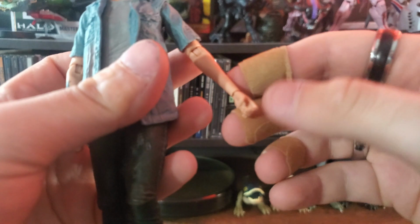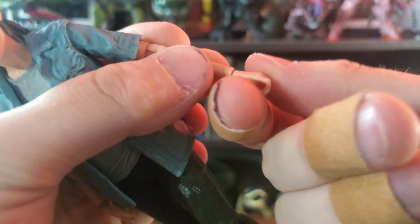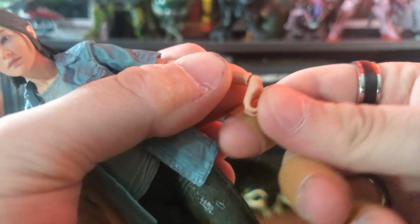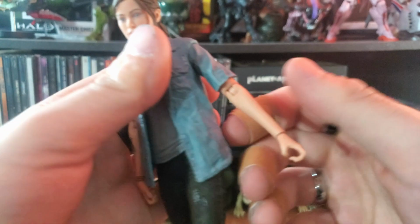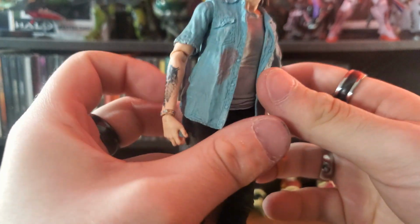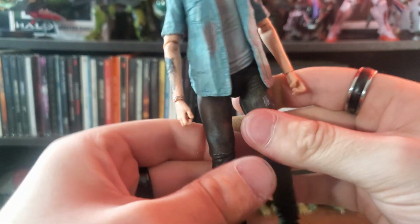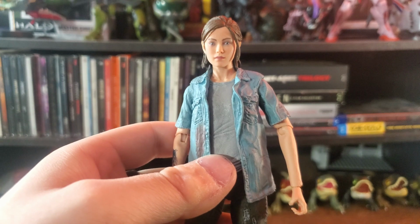And then moving down is the hand. You can rotate the hand 360 degrees and bend the wrist however you please. I will say, because she's wearing a short sleeve, the wrist bend is much better, and she's able to move it more because there is no clothing getting in the way. So overall I'm alright with the range of motion in the arms. I just kind of wish the elbow bend was a little bit better, but overall everything else is fine.